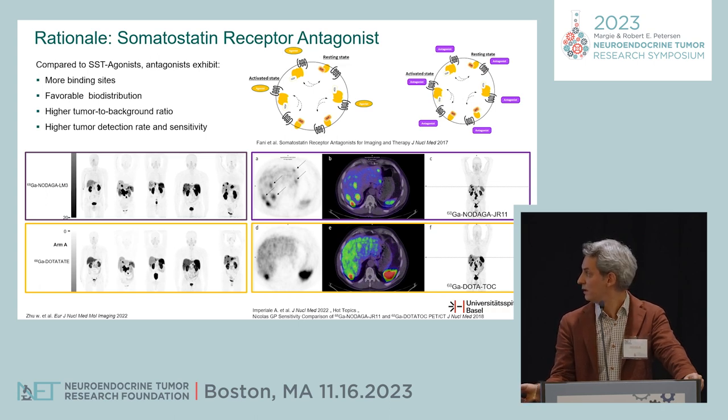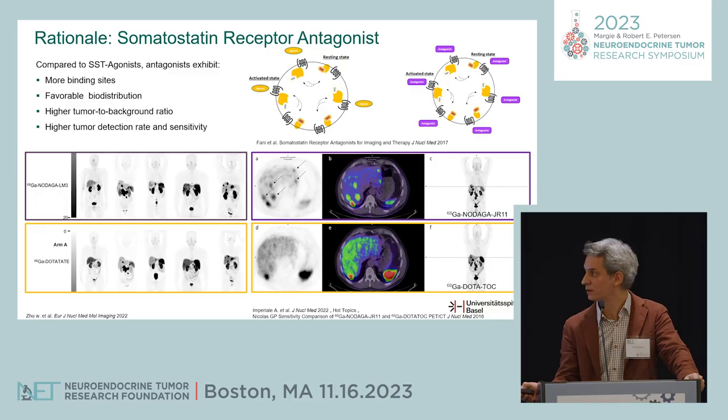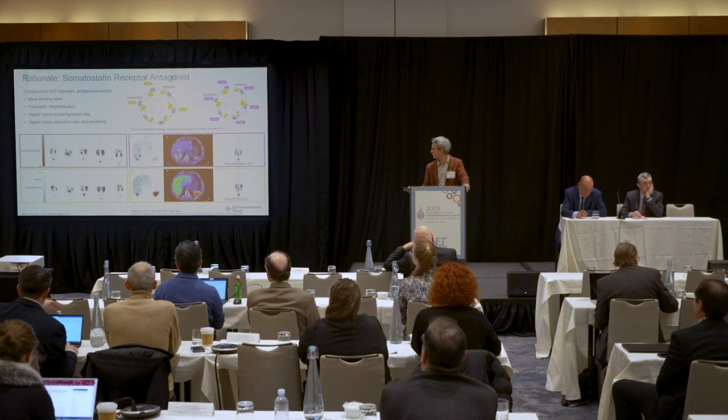And this is work that is now quite old, where we showed in a head-to-head comparison increased sensitivity of the gallium-labeled NODAGA-JR11, which is an antagonist, over gallium DOTATATE, because essentially liver metastases were much better depicted. This has also been confirmed by others in China. The group from Dr. Zhu showed as well, in a head-to-head comparison to gallium DOTATATE, the beneficial lower background in the liver and higher activity in the tumor, so better sensitivity.